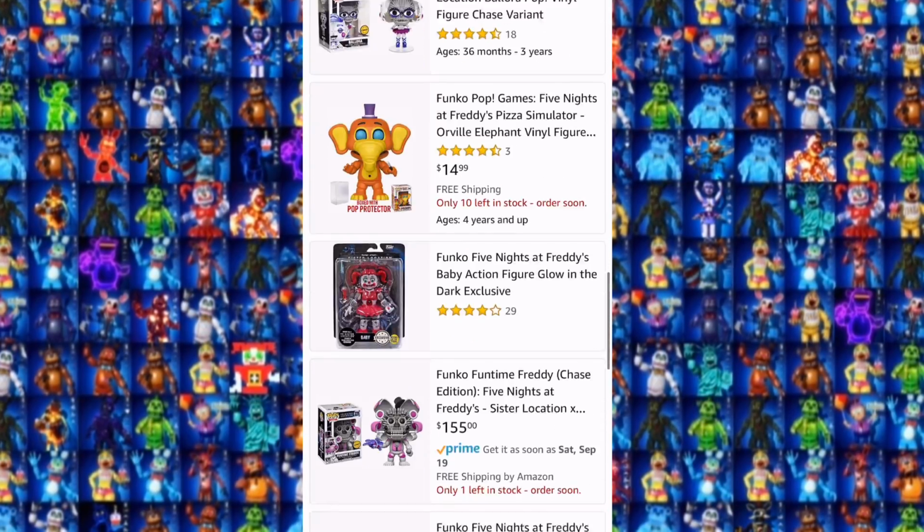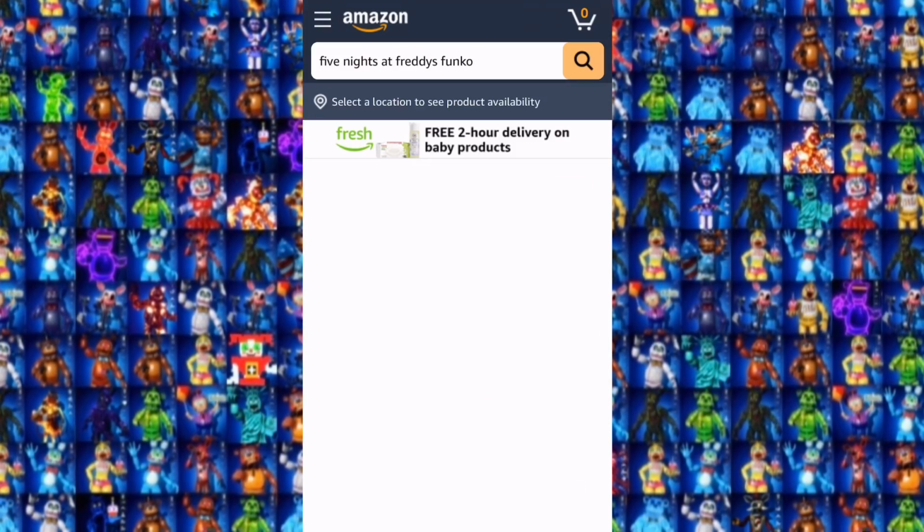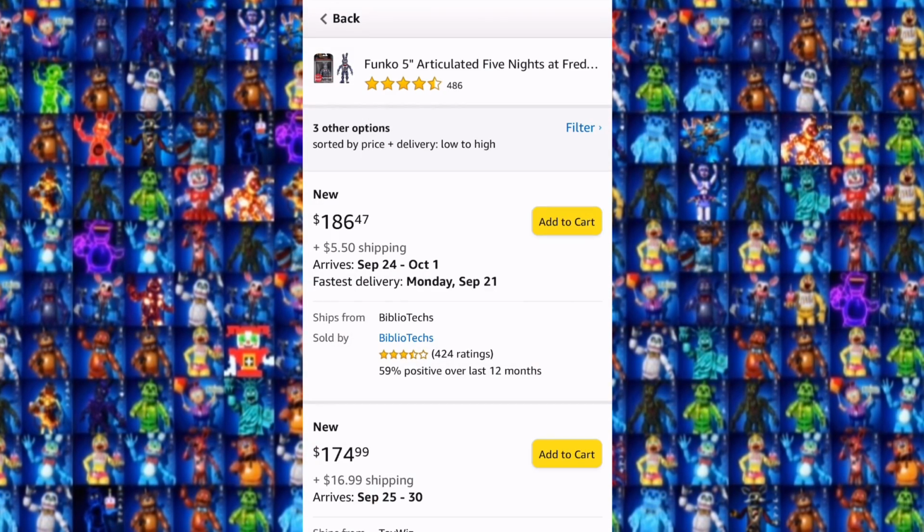What would be a good one to end on, or a little fun time? Oh, Nightmare Bonnie. His action figure was pretty okay, part of Wave 2, along with Jacko Chica.